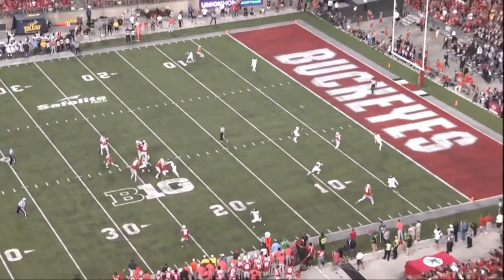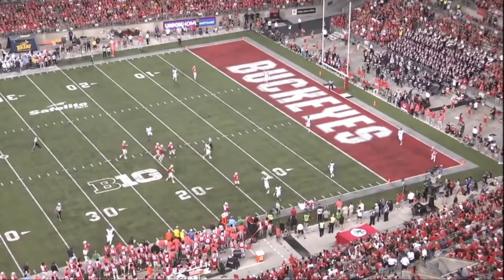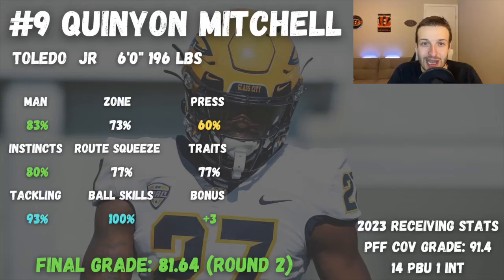They don't ask him to press too much. I think he could definitely do that, and I think he could do it at a much higher rate. He is somebody that is a little bit stiff. He's high-waisted and doesn't necessarily have the elite change of direction, which I do think can impact his ability to squeeze on routes and really kind of limit that separation if the wide receiver does have a big break in their route concepts. But he has really good speed.